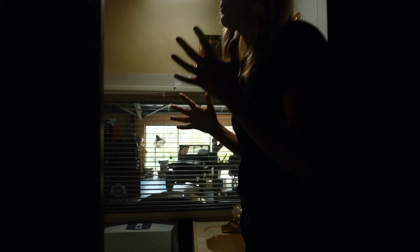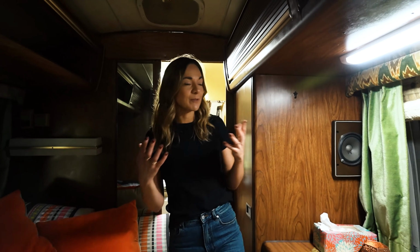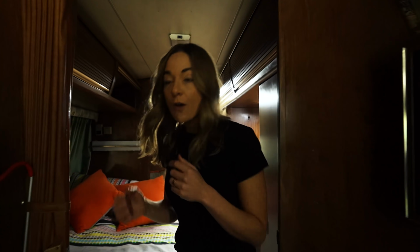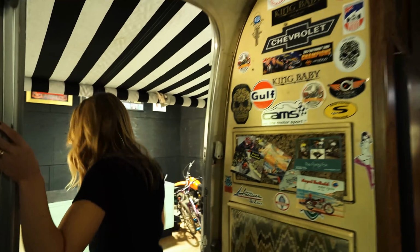I 100% love the fact that they haven't gutted this and tried to modernize it. They've really stayed true and kept all of the beautiful original features, which I think is very special. Although apparently there used to be a shag pile carpet rug on the floor, so they did update that. But that is pretty damn special.